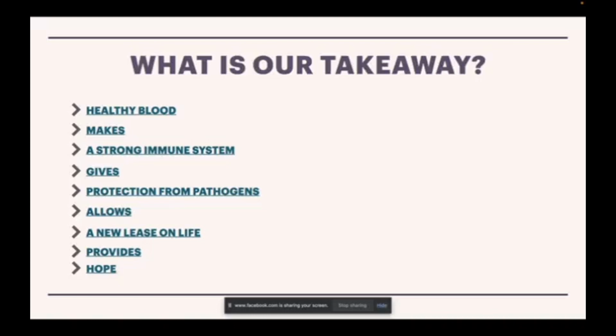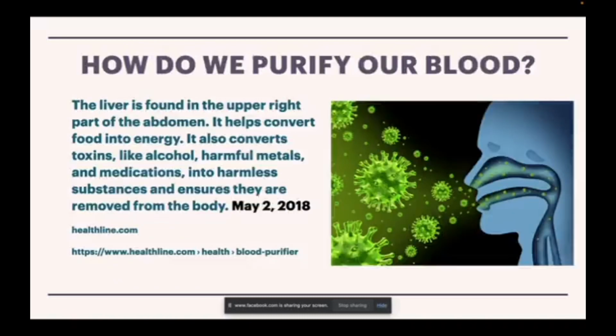everywhere we go. Now notice, how do we purify our blood? The liver is found in the upper right part of the abdomen. It helps convert food into energy. It also converts toxins like alcohol, harmful metals, and medications into harmless substances and ensures they are removed from the body. This is taken from healthline.com.